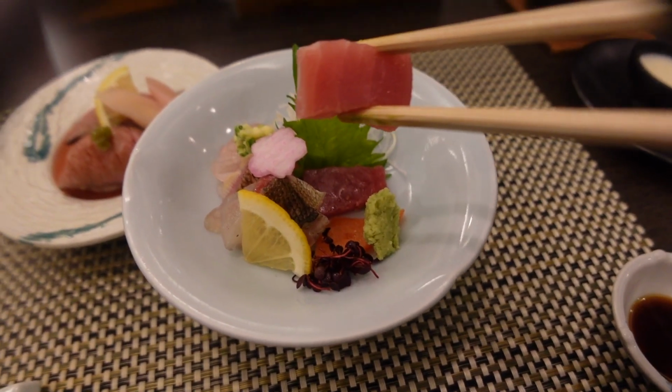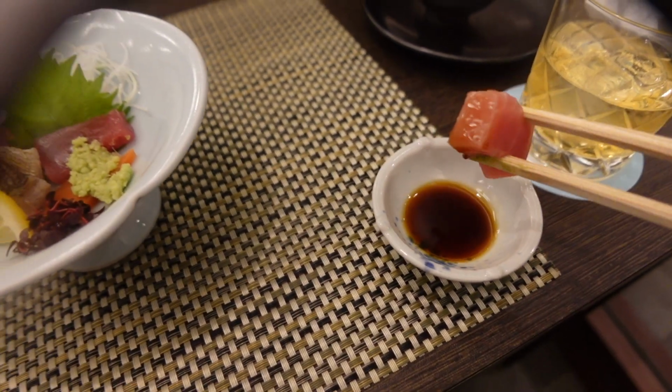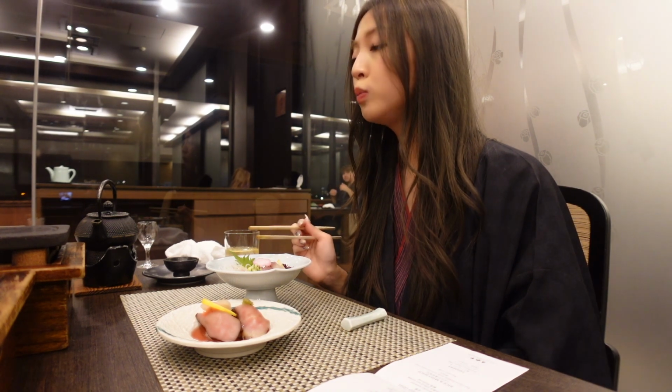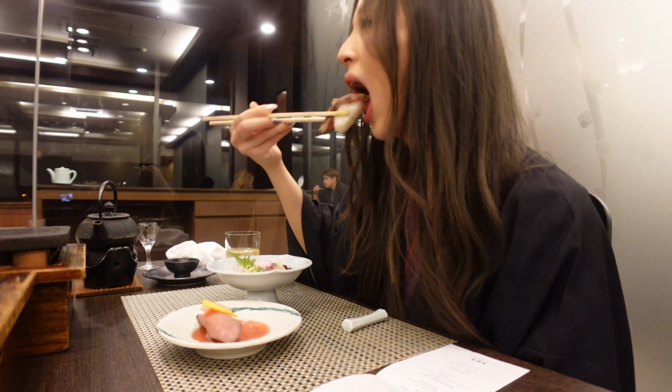Itadakimasu. Mmm. Got little croutons as well. That is so good. Oh, I love the soup. Alright, I'm gonna go for the sashimi. Assorted fresh fish and the roasted beef sushi. I believe this is tuna. I'm gonna dip it in some wasabi and some soy sauce. Let's try the beef sushi. I don't know if it needs soy sauce. Mmm. I can't get enough of this soup.